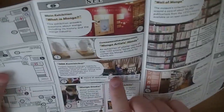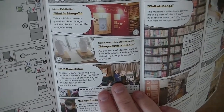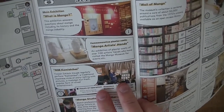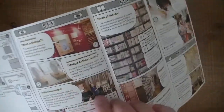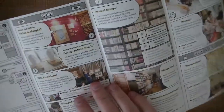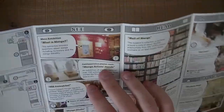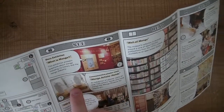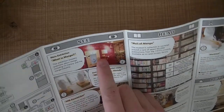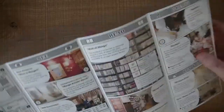And the Kami Shibari, which is like a picture show where someone would stand on the street and move pictures in and out while speaking a story, which is kind of... some of the later Kami Shibari artists moved into manga after World War II. And an exhibition of manga artists' hands that have been plaster cast, and a kind of informative exhibit about the history of manga and stuff.